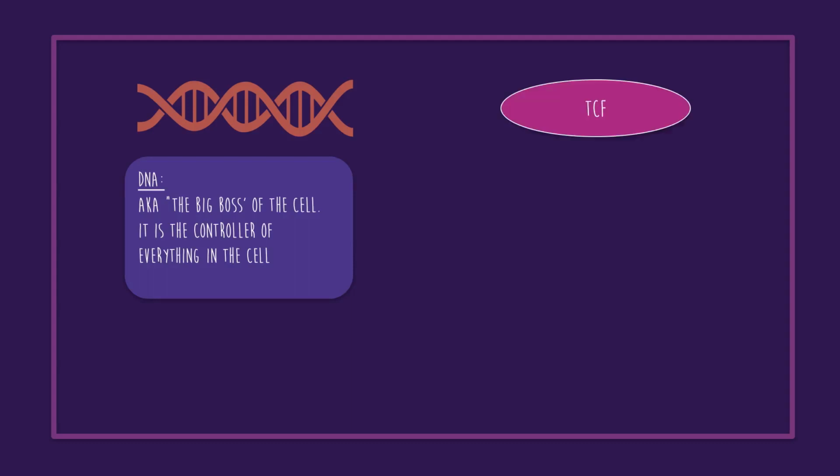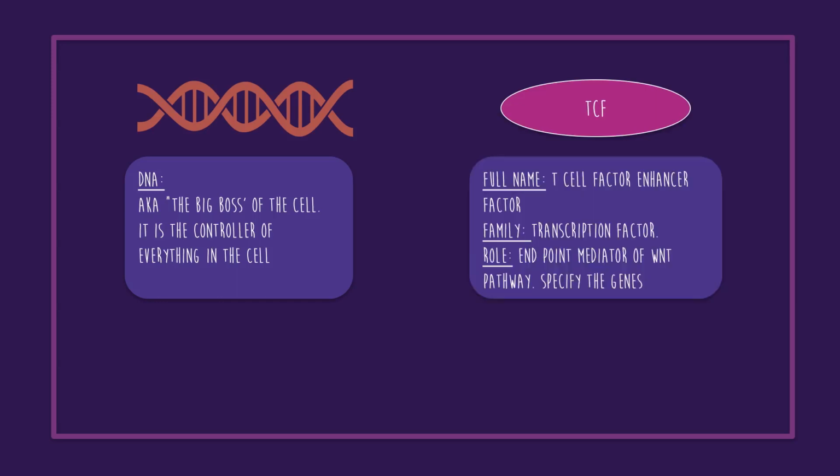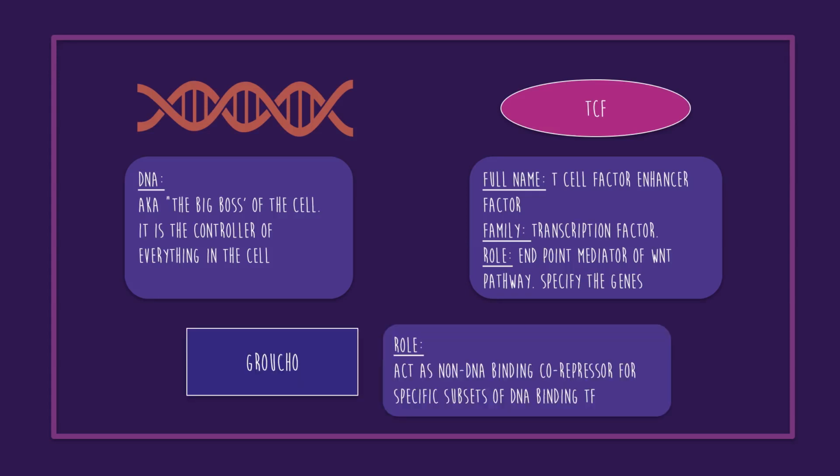Now moving on to the next introduction, we have TCF here, whose full name is T-cell factor enhancer factor. But I think it is only called by the full name when it gets scolded for messing up the transcription. Last but not the least, we have Groucho here, who keeps our naughty TCF from making mischief. Acting as its corepressor, it keeps tight control over TCF activities.